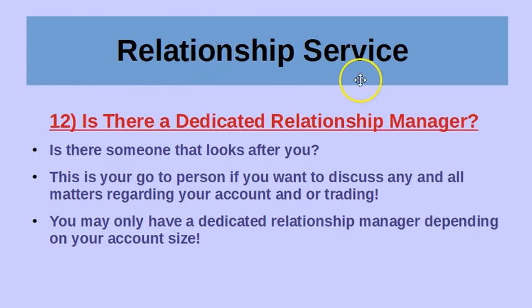Relationship service. Is there a dedicated relationship manager? Is there someone that looks after you? This is often offered by the broker to traders who trade with large amounts of money, and you may only get this when you have a certain size in your account, but this is something else that you can look at. Is there a dedicated relationship manager once your account grows?